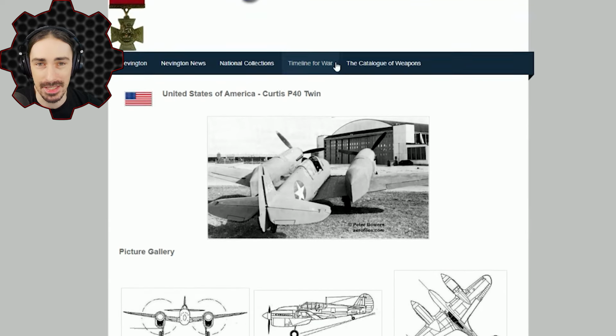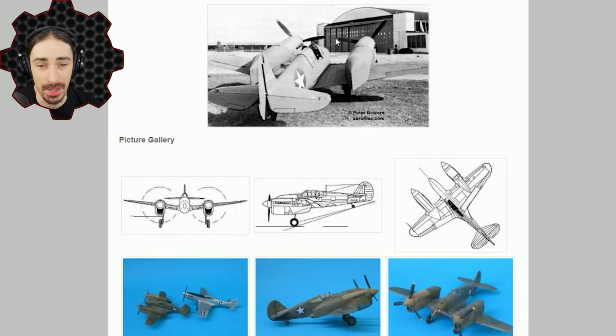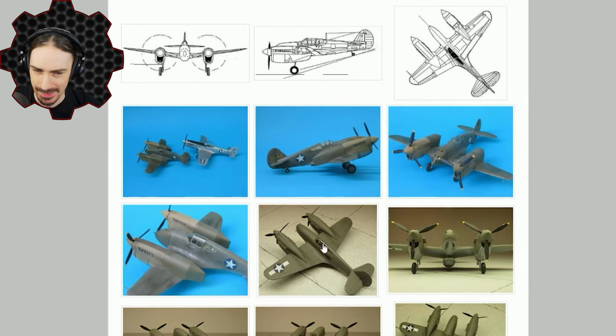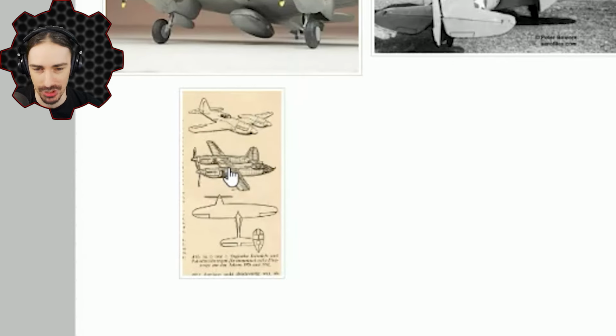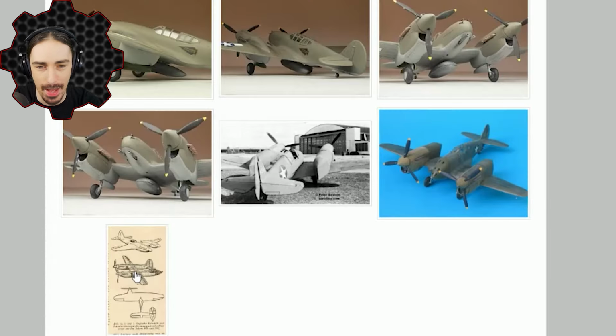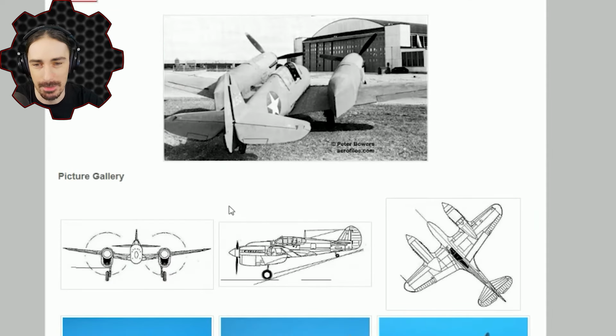One of them is this page right here, which has a bunch of pictures of this actually seemingly symmetrical aircraft. And then right at the end, they just slap this image in. Like, what does this mean? Why is this here? How is this related to this thing? These don't look the same. So this didn't give me much information.